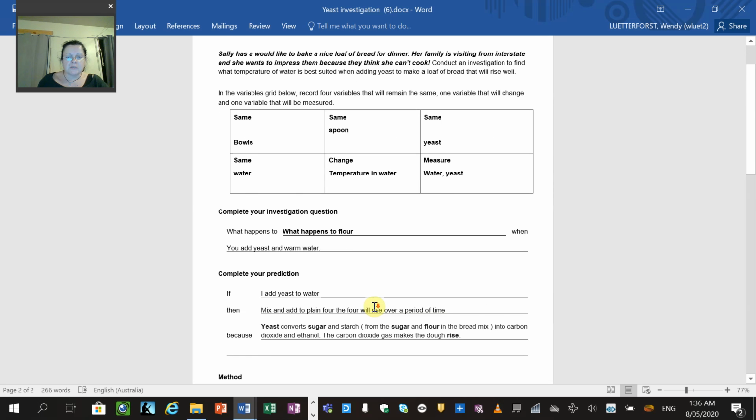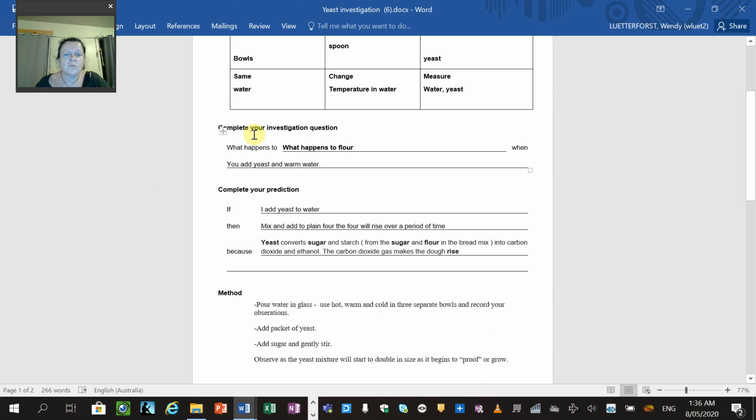So going back up to filling this out, we're going to complete your investigation question. Remember that process was coming up with a question. So what happens to flour when you add yeast? And I'm going to take this bit out and write in there different temperatures of water. Okay, so that's your question, and we'll put a question mark in there as well.